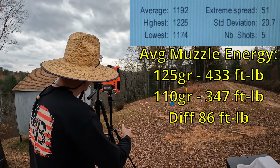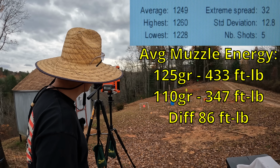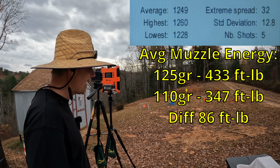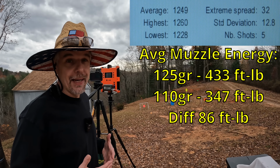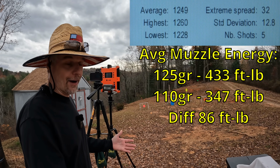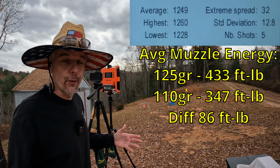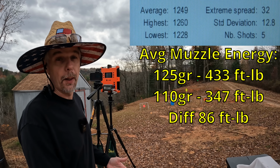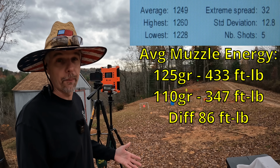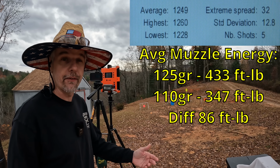But 1192 here, and if you remember on that 125, it was 1249. So you're talking about 57 feet per second faster with a heavier projectile. So, y'all know me. If I'm picking one right here, I don't care about the little extra recoil. Now, I say a little extra recoil, but it's just because I'm used to it. I'm not trying to be big tough guy. I can take all the recoil, but I'm used to it, so it doesn't bother me as much as it might some other people. But being completely honest, there's a pretty significant difference in recoil.